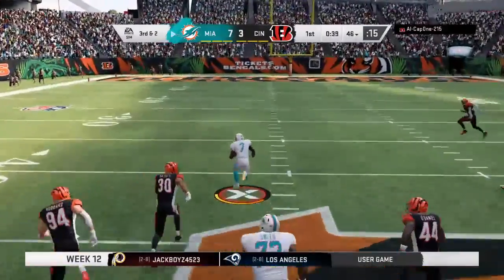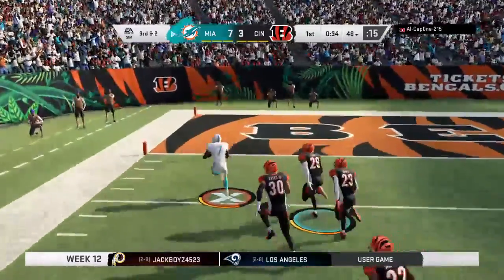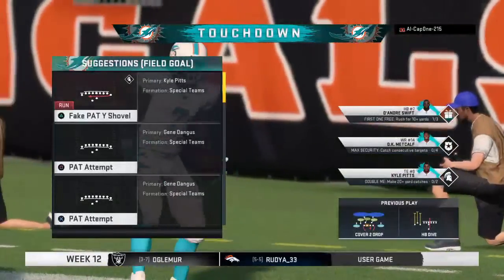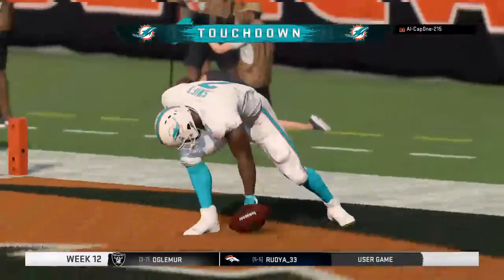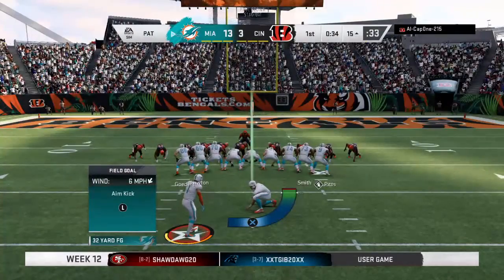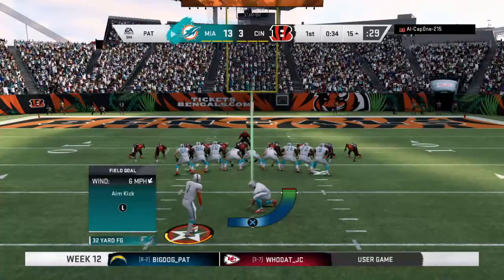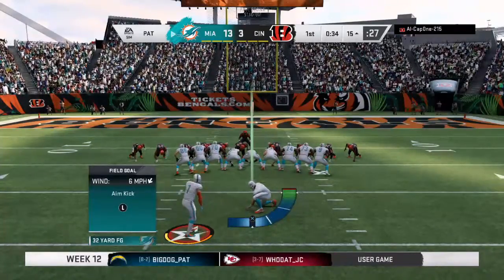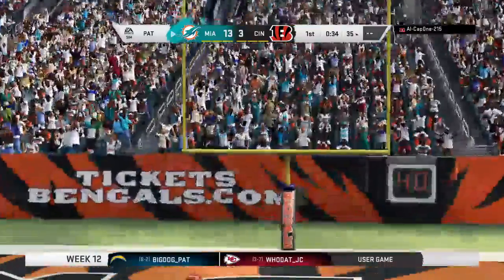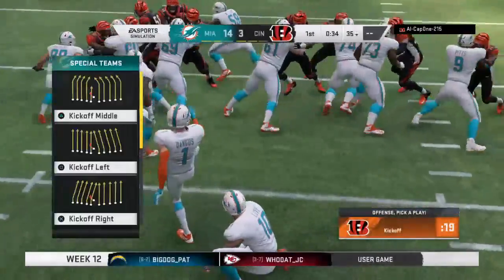Now a handoff here to his running back. And he's free going down the left side. It's a foot race. And all the way in for a Miami touchdown. A great effort there. With a lucky number 13 touchdowns now on the year. And the Dolphins are able to extend that advantage. Extra point right down the middle. And the decision to just kick the extra point winds up successful.